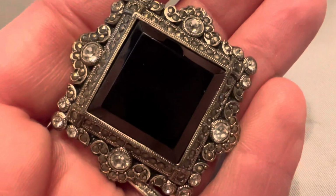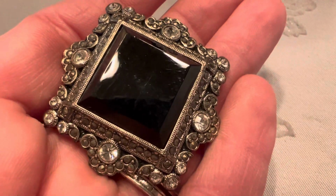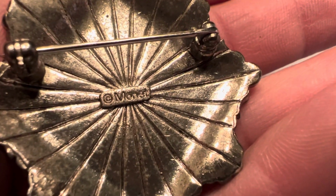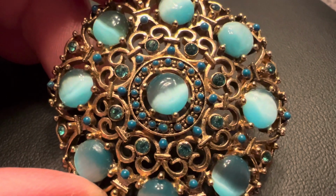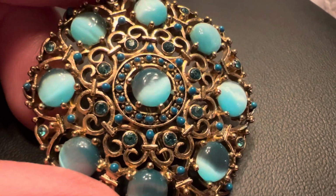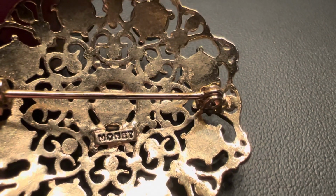This is definitely one of my favorites. It has this beautiful black stone in the center, surrounded by marcasites and clear rhinestones. And there's the marking on the back of this piece. This is another silver tone Monet brooch, and I think this is absolutely gorgeous with the lovely shades of blue. The large blue cabochons that you see in this pin are done in glass. And there's the marking on the back of this piece.